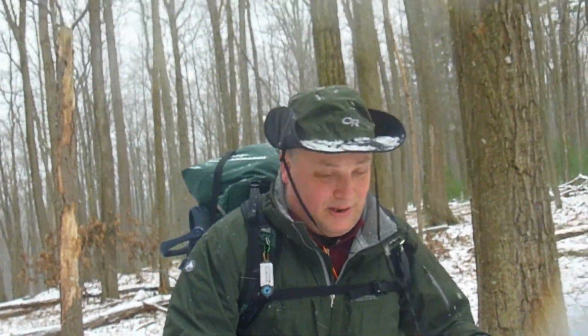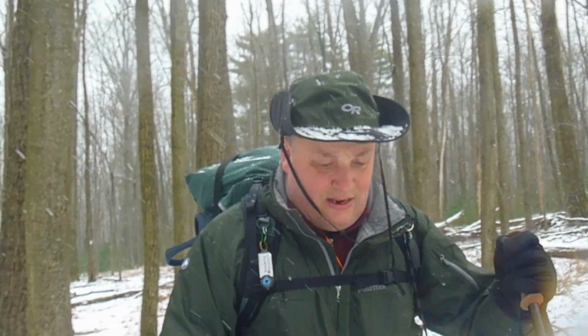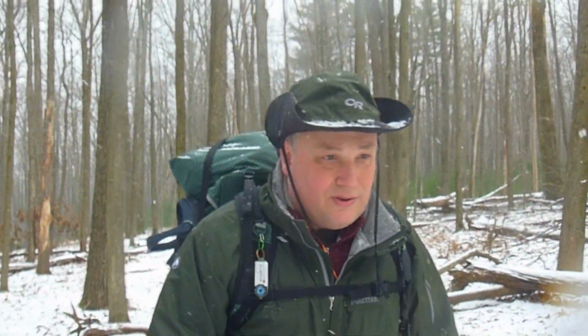Alright guys, we're walking along the Hickory Creek Wilderness Trail right now. A lot of blowdowns. Supposedly Scott said he saw a bunch of people coming across here with snowshoes and they had no problems last year. You're going to have to maneuver over and around some of the blowdowns with your pulk sled if you bring one.